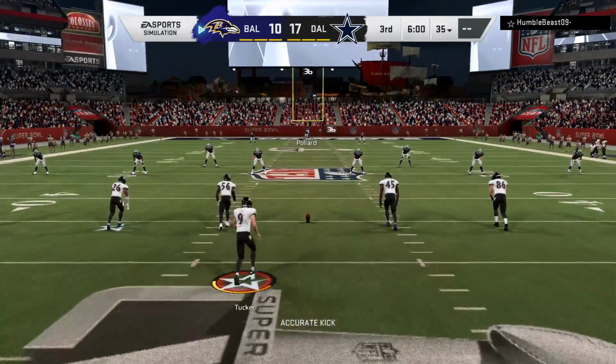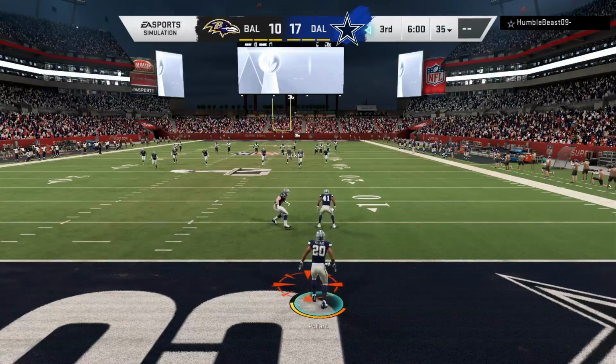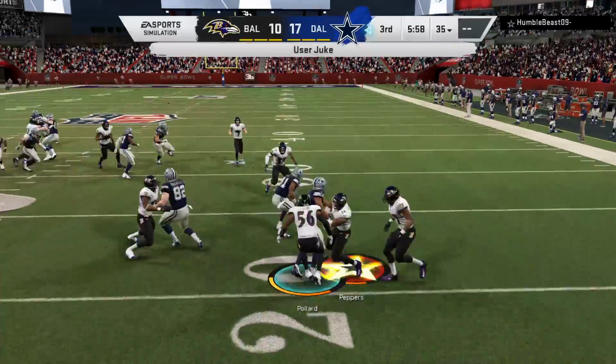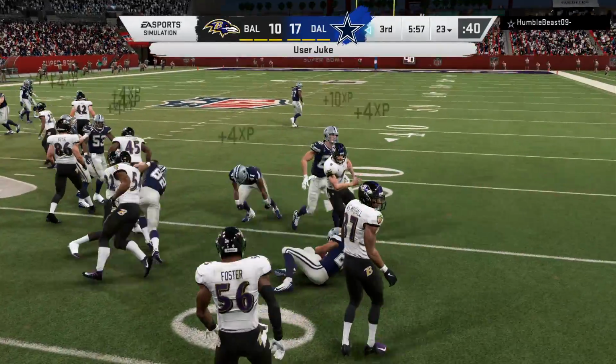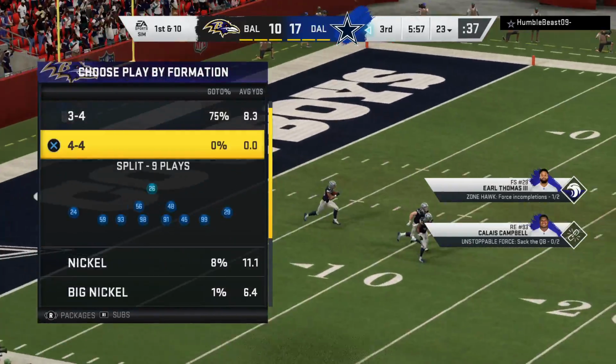Both teams ready after the halftime spectacle, and we are back underway in Super Bowl 55. This is fielded at the goal line. And he'll get across the 20 before he's brought down at about the 23-yard line.